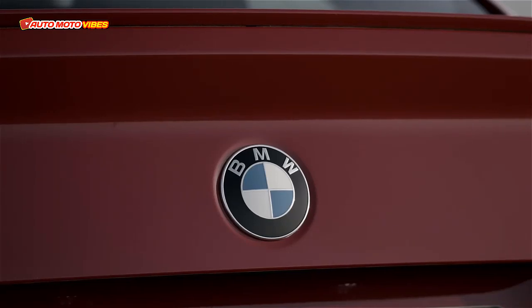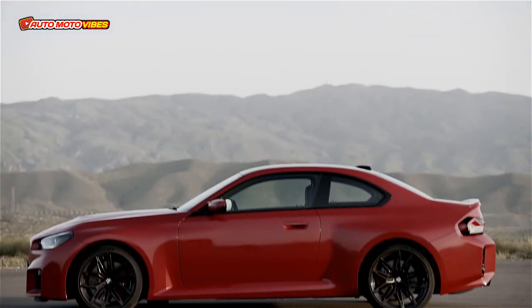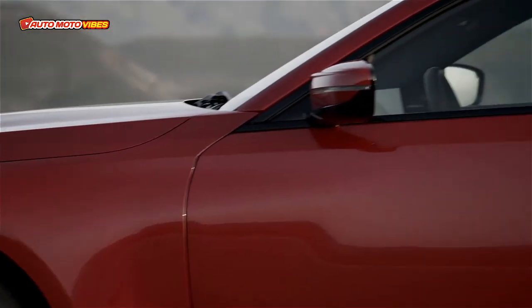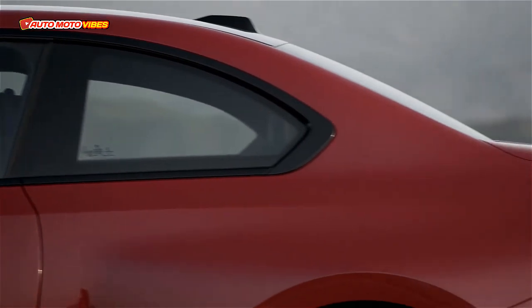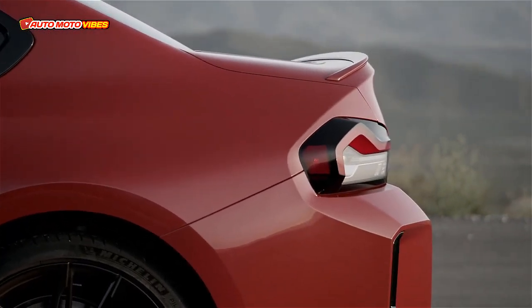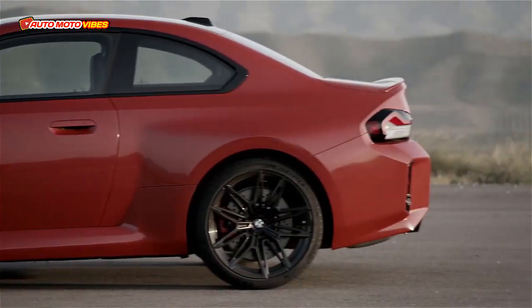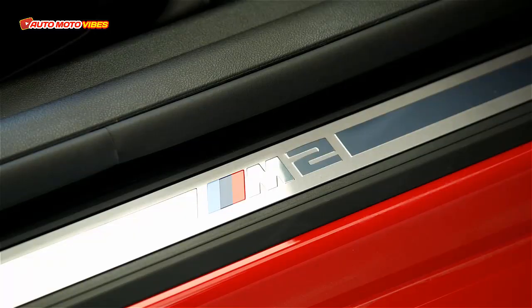It will use the same S58 twin turbo tri-seat from the M3 and M4 to make 453 horsepower and 406 pound-feet of torque. It will be offered with a 6-speed manual or an 8-speed auto. BMW says 0 to 60 in 4.1 seconds for the manual and 3.9 seconds for the auto, with up to 177 miles per hour for the top speed.